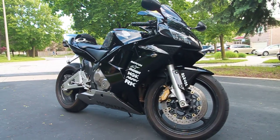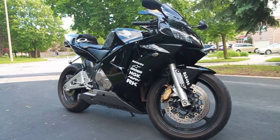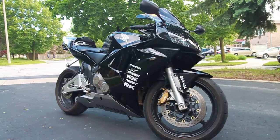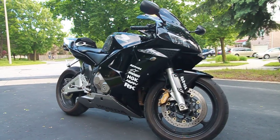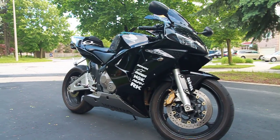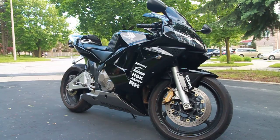So maybe as a next bike, but I'm probably going to ride this bike for a while, as much as I can. I'm very happy with this bike. It's been a lot of fun riding it. No regrets getting this bike over starting with the 250, like I said.